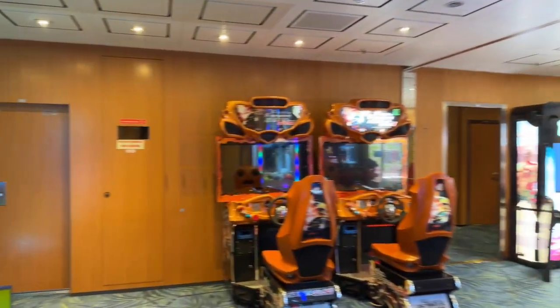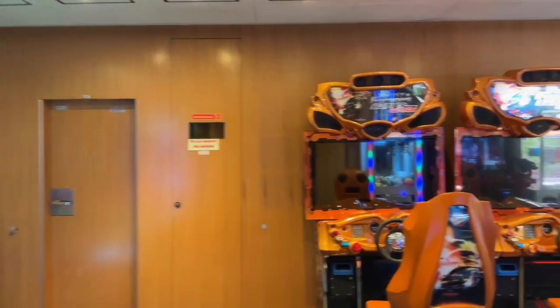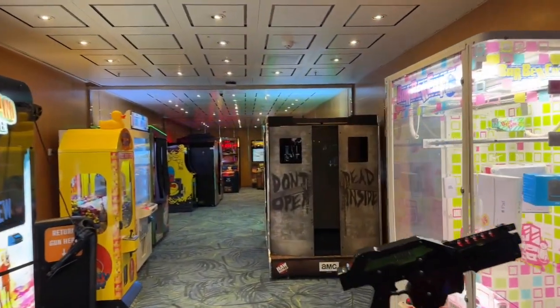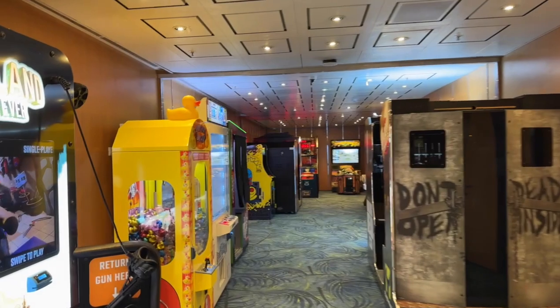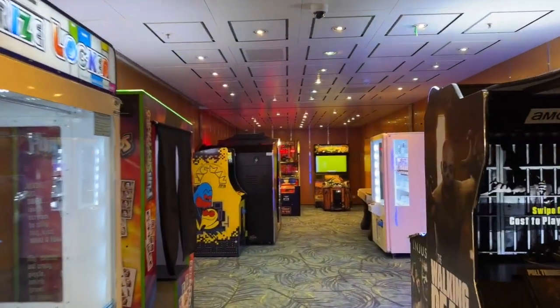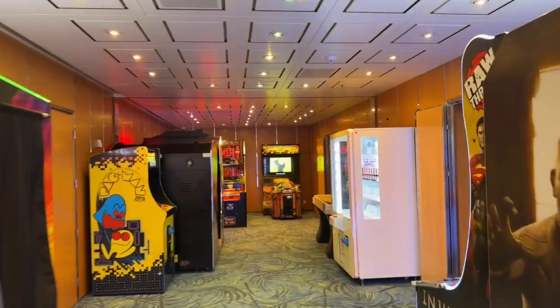So if you're not old enough to go in the casino and you really want to lose some money, go to the small arcade. Yeah, maybe you'll win something. Maybe you'll be successful. Or go down near the Euphoria Lounge on Deck 8. There is a larger arcade, and it's got the old school games like Pac-Man, driving games, shooting games, throwing basketball, skee ball. For a smaller ship, very impressive. They have 2 arcades, especially the bigger one, kind of hidden out of the way by the Euphoria Lounge.